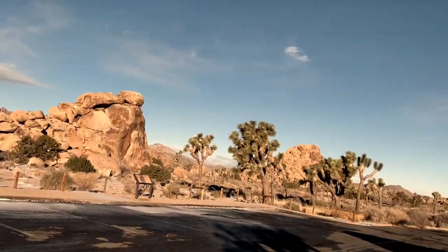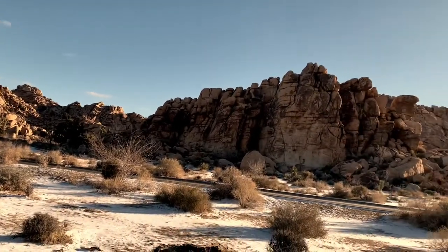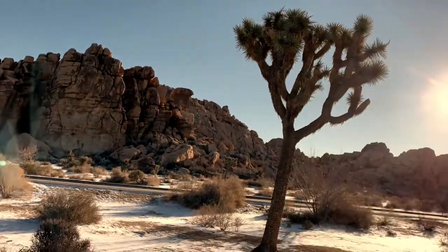Stopped in this parking lot and made some hot coffee and met some nice people from Santa Cruz. And we changed our mind, decided to drive the Geology Tour road.